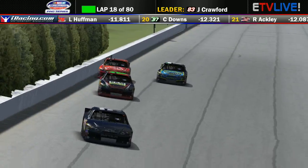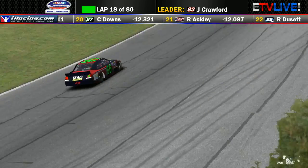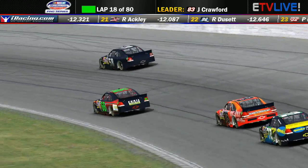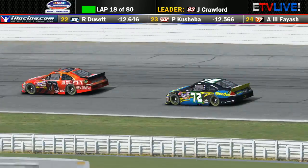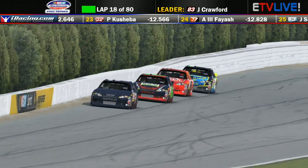Brakes, tires loose a little bit easier, and definitely see that off in turn 3 right there. Got loose and lost a little bit of momentum, but the 73 also got loose, 72 as well, so they both had to check up as the 58 guy gets out of the groove just a little bit right there.